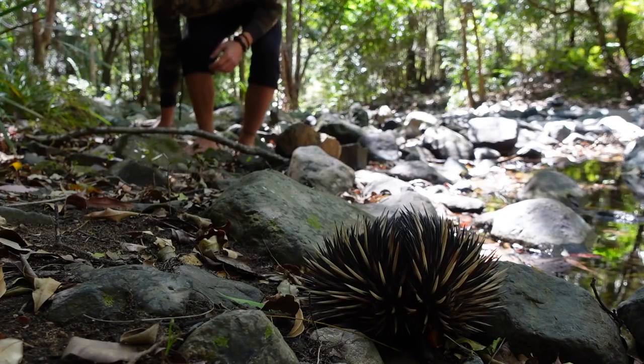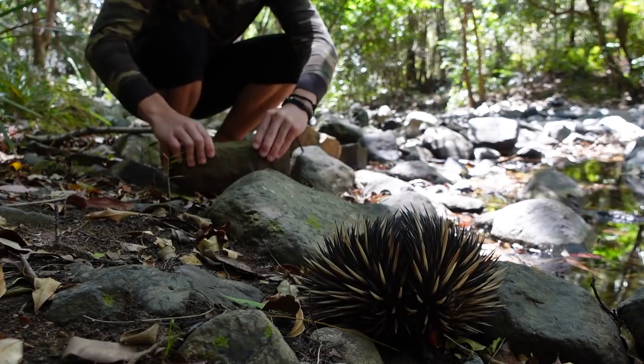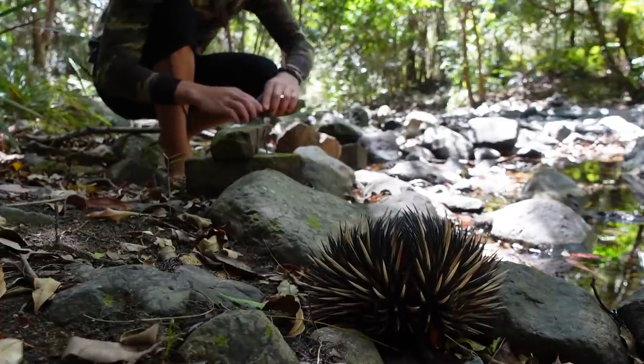Now, echidnas are just as hard to find as platypus when you're actually looking for them. So it's pretty cool that we got one monotreme on camera. Now let's aim to get two.